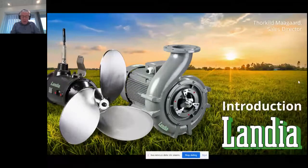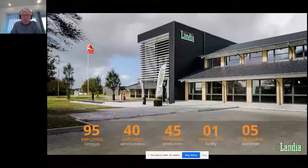I'm Torkil Magard, the sales director of Landia, and a very brief introduction to our company. We are a Danish company. We are a producer of pumping and mixing solutions for different industries, among them the biogas industry. We have around 30 years of experience from the biogas industry worldwide. Today we have installations on 300 to 400 biogas plants all over the world, so we have a very large number of references.